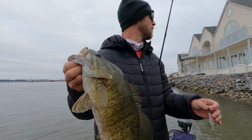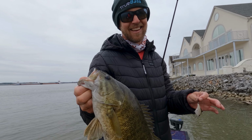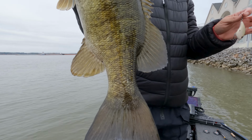And I think if we had it to do over again, we'd get on this pattern early. But we heard all the dock talk on the flats, and we wanted to go on the flats, and we caught some fish and had some good opportunities. But in the end, it's the river fishing that comes through.